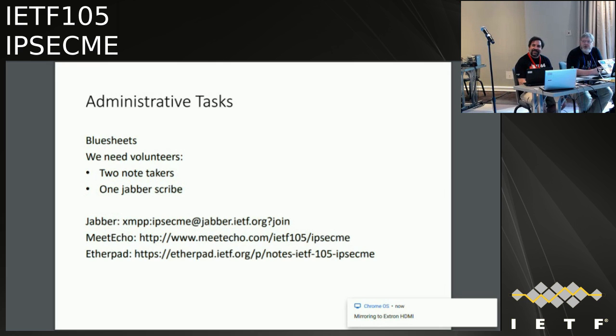Yeah, so we need volunteers to take notes. Michael was one, do we need to get another one? We are using Etherpad to take notes. So it would be useful to have somebody else because Michael usually runs to the mic at some point. If not, I can try to do something also. Do we need the jabber scribe? Somebody good? Okay, thanks. You're already sitting in the place.